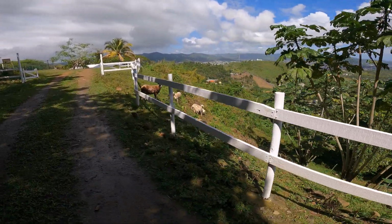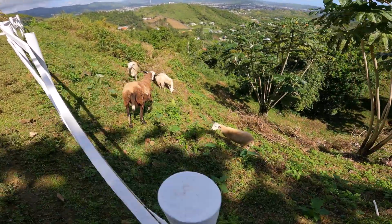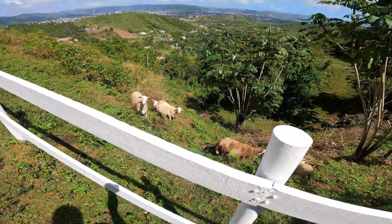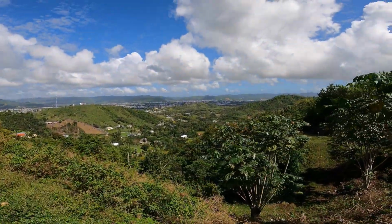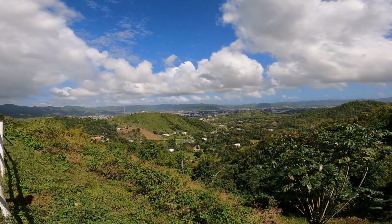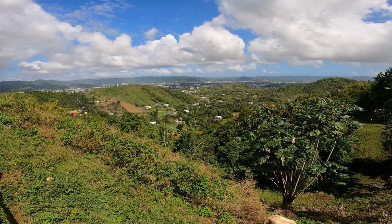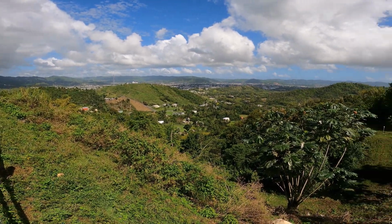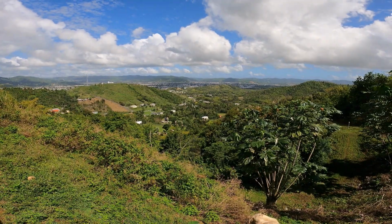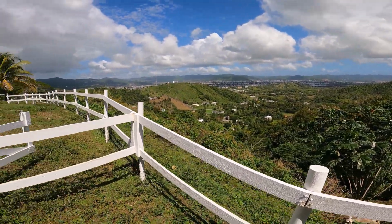You can see some of the goats here earning their keep, feeding along the hillside. There's a view out to Caguas. Again, to the right is Palmas del Mar. Up over the hills the other way, going straight, would be to San Juan. There is a valley down below. It's like an A-frame house down there. Fairly quiet. It's all very quiet up here. I think people will agree that this is the sane life up here.